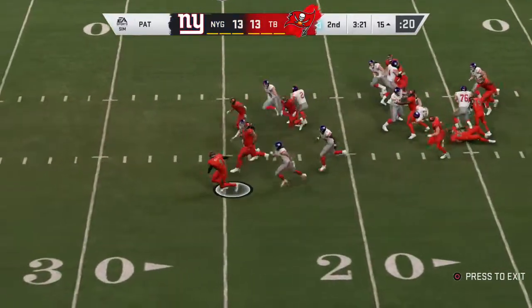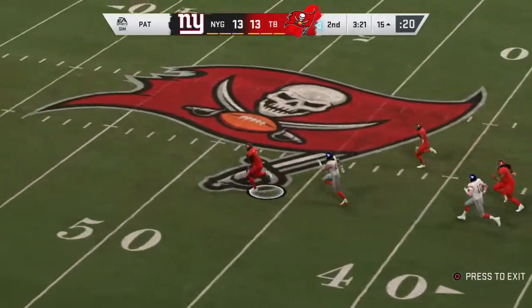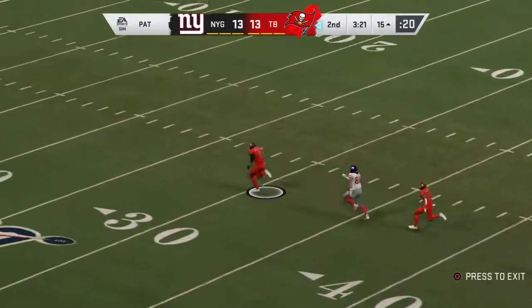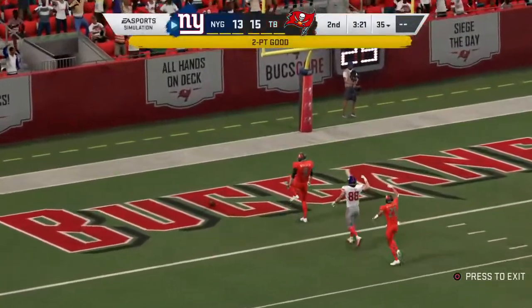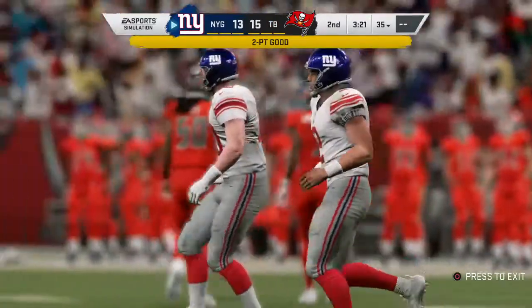Now it's scooped up, and this is a live football. And now the rookie's free. The 30, 10, and he takes it the distance across the goal line for 2 points.